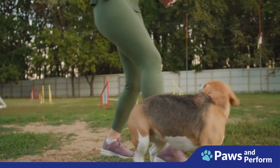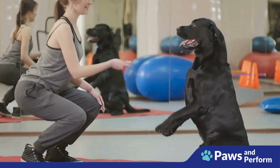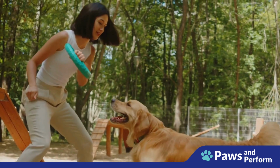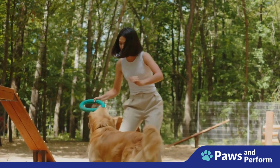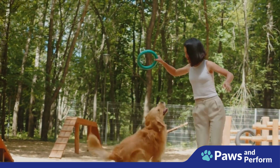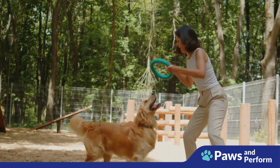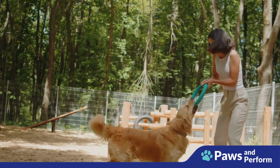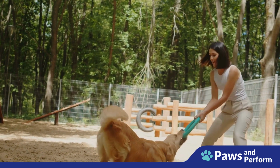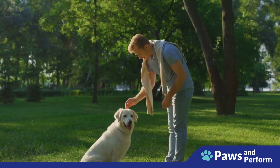And don't forget, consistency is key. Practice these steps daily and make them a part of your routine. This will help your dog understand what you expect from them and reinforce the behavior. In the end, it's all about building a strong bond with your dog based on mutual respect and understanding. Teaching your dog to wait politely not only makes your life easier, but also ensures your dog's safety and well-being. With consistent practice and reinforcement, your dog will soon master the art of waiting politely.